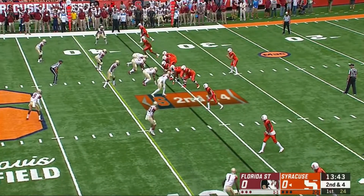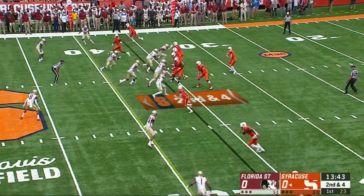So Florida State brings another pressure on second down. They're going to cross the Mike and the Will linebacker on the inside and stunt, or slant, these interior defensive linemen to the outside. And you can see they're going to roll to a middle of the field look, a cover three look, where the corners are bailing. The free safety is going to roll to the middle of the field.